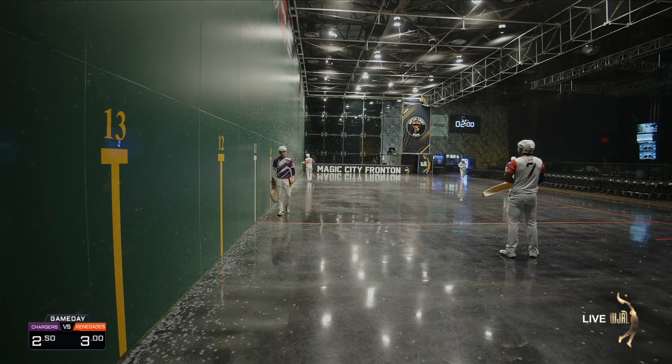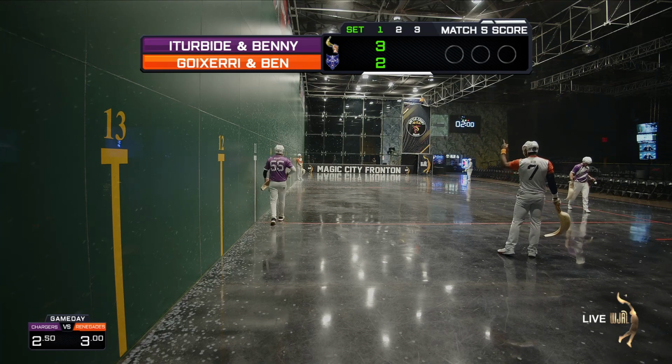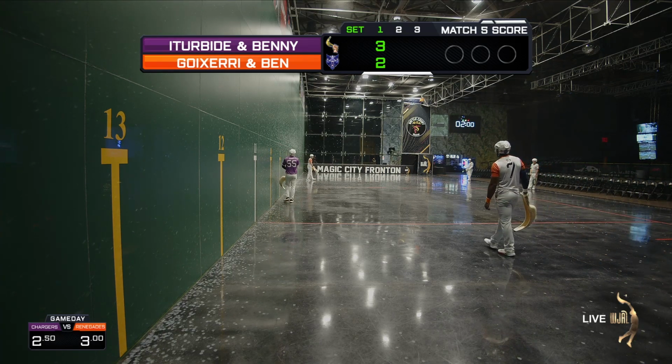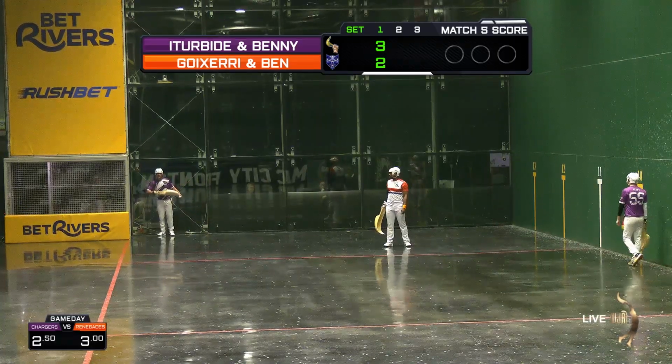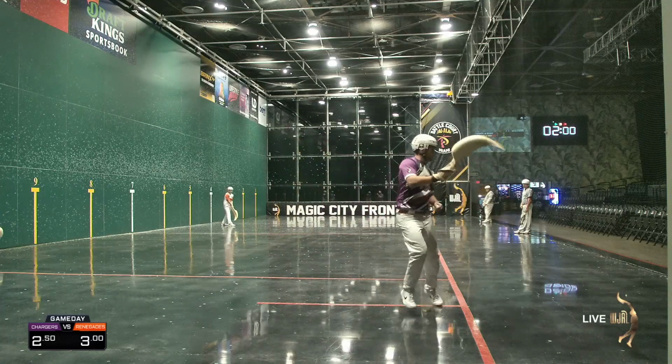Iturbide and Benny have 3 points and the serve. It just didn't look very committed to that 2-wall. Looked like he was kind of deciding between 2 throws as he was approaching, and that's what happens when you get kind of crossed up there in your own mind. Dropped it a little low into the pad, giving the Chargers the lead.